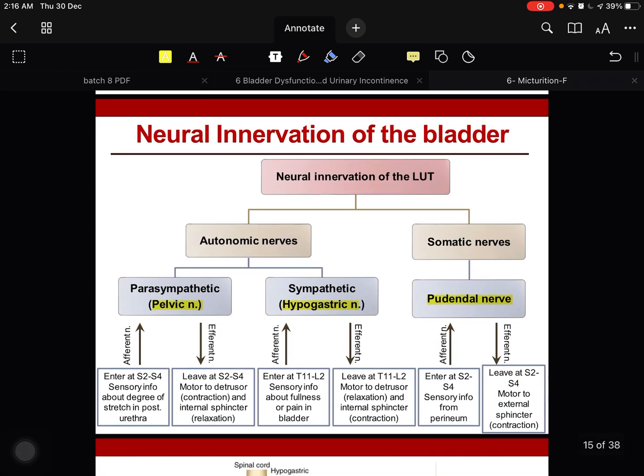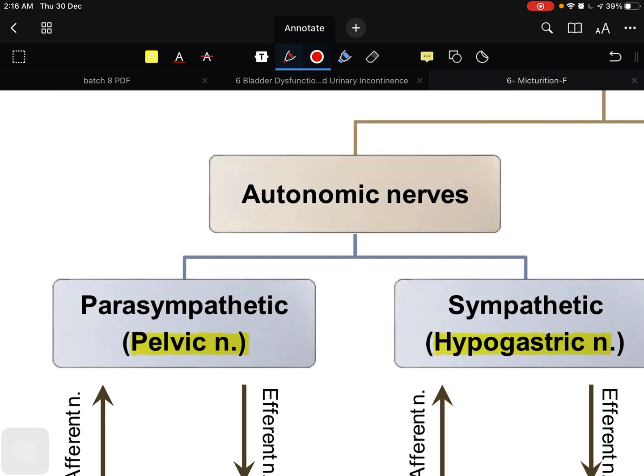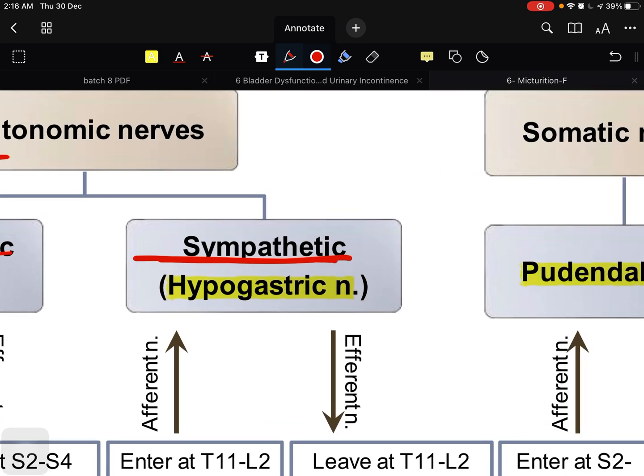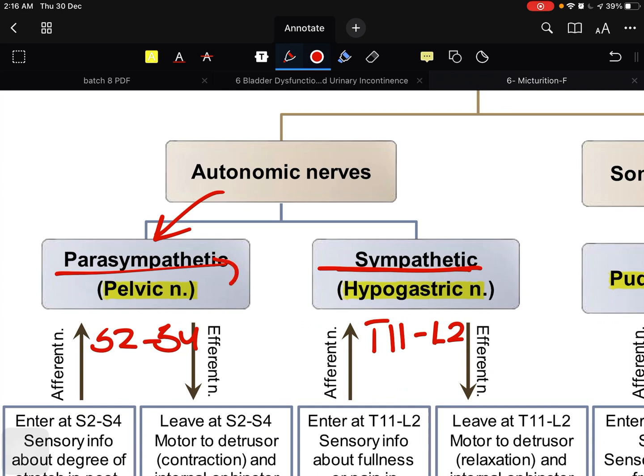This is just a graph that summarizes the things we mentioned. But here, we need to also know the name of the nerve specifically that innervates each of these systems. So for the autonomic, we mentioned parasympathetic and the sympathetic. Parasympathetic is mainly by S2 to S4, and the sympathetic is by T11 to L2.